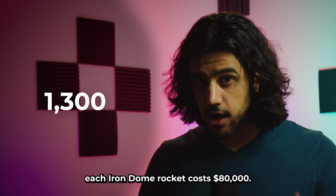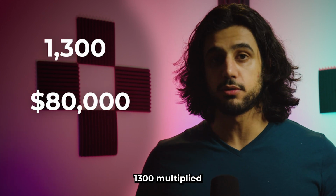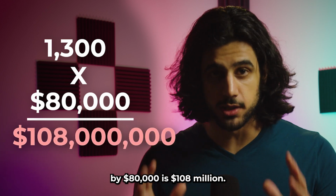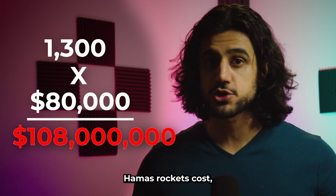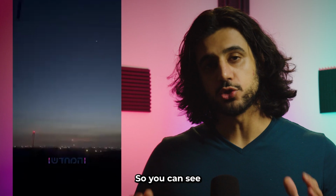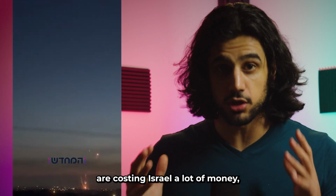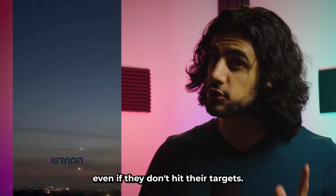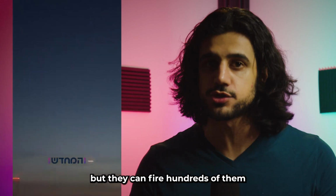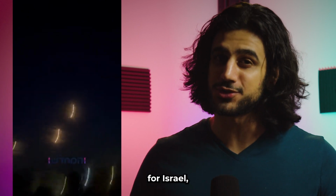Remember, each Iron Dome rocket costs $80,000. 1,300 multiplied by $80,000 is $108 million. Now, I don't know how much Hamas rockets cost, but I can't imagine they cost more than my Toyota Corolla. So you can see how these cheap Hamas rockets are costing Israel a lot of money, even if they don't hit their targets. So Hamas may have bad rockets, but they can fire hundreds of them because of how cheap they are. This is becoming a serious problem for Israel.